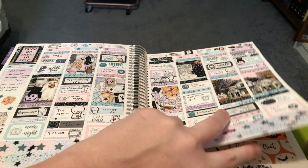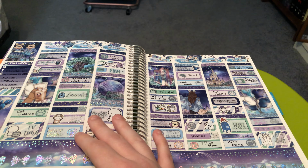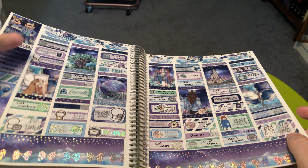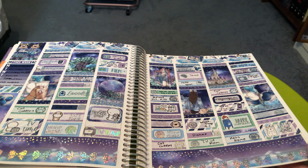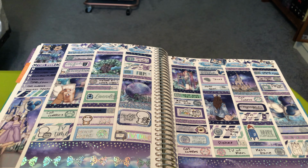And then the last spread for September was September 27th through October 3rd. I used this beautiful Magical 50th kit from Scribble Prints Co. and I paired it with a star bundle in Sparkly Hollow. I really love how it turned out.